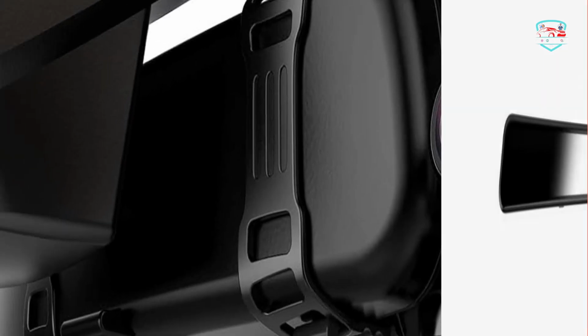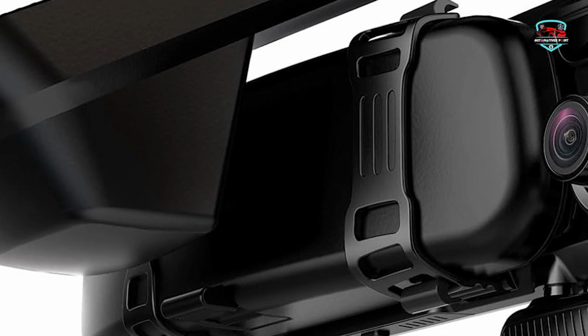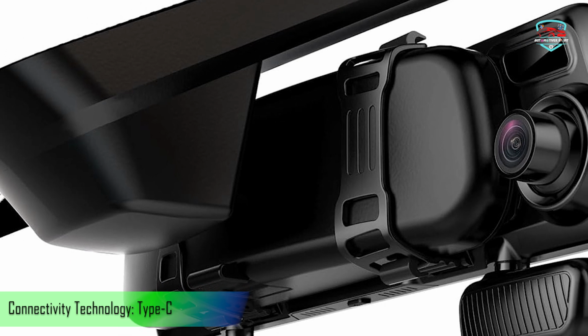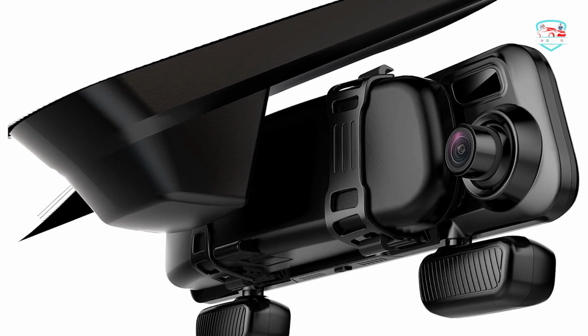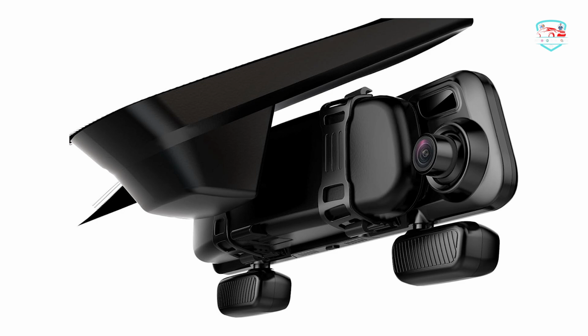Reliable customer support and warranty. Backed by an 18-month warranty, the PRUVEEO J30 is used by drivers who value reliability and support. Customers benefit from 24/7 technical assistance and hassle-free replacement or refund options, ensuring long-term satisfaction and confidence in every purchase.